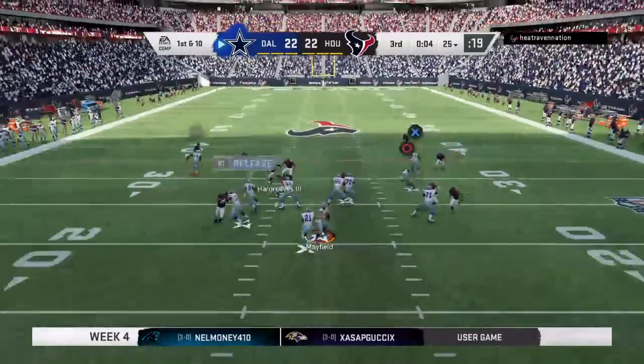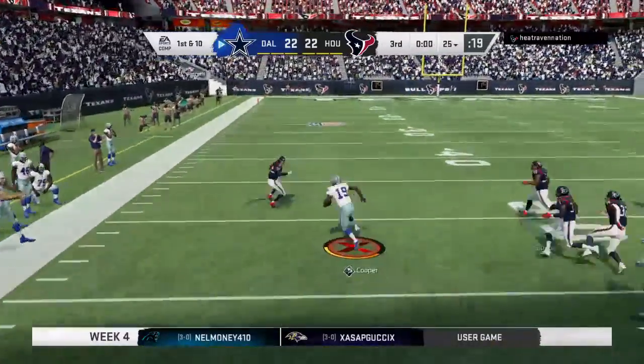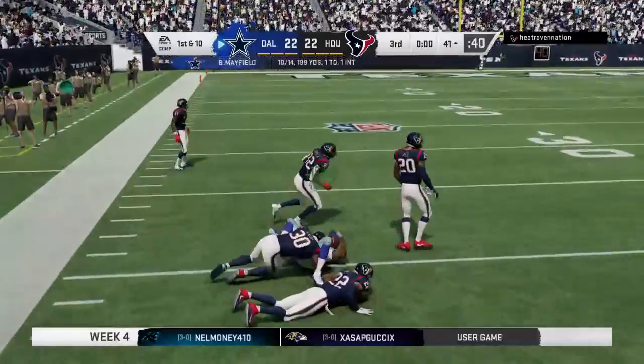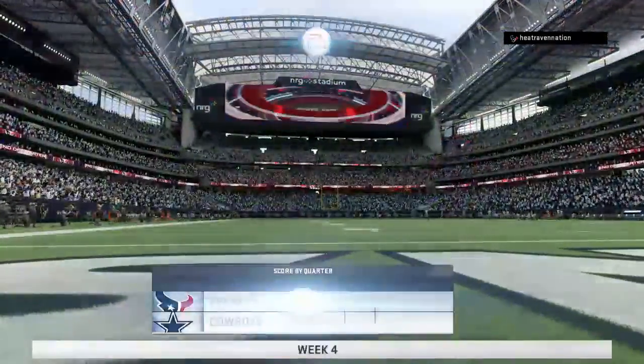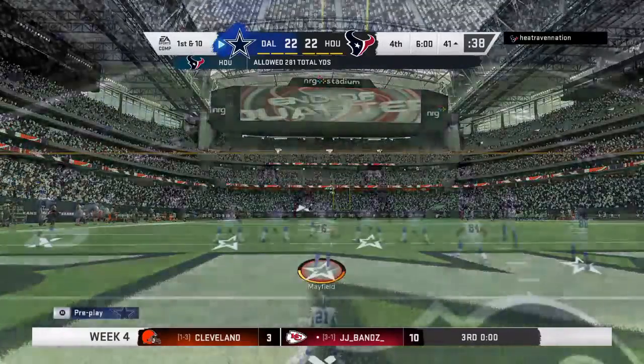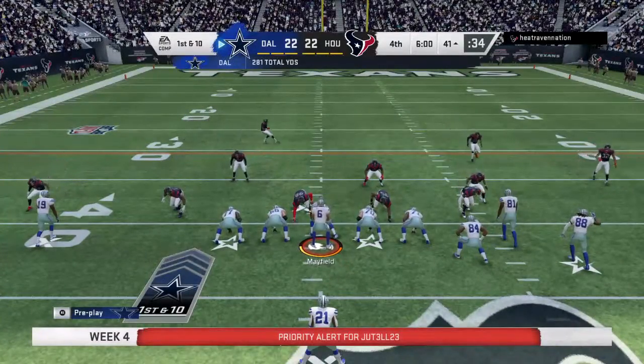Watch out! Play action now. Here's Mayfield. Looking for Cooper. That's complete. And he will be taken down, but a big pickup there on what's going to be the final play of the 3rd quarter. Back now in Houston, all even as we get ready to start the 4th.